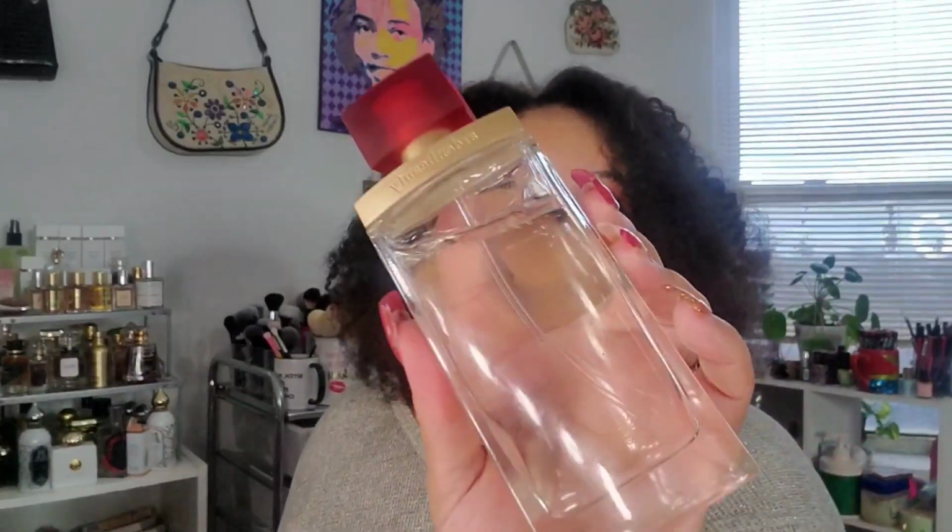I forgot about this Elizabeth Arden. I had 2 Elizabeth Ardens. Because, you know, affordable, I'm going to pull out some Elizabeth Arden. This is Arden Beauty. This is a beautiful, fresh green floral. This is perfect in the spring and summertime.